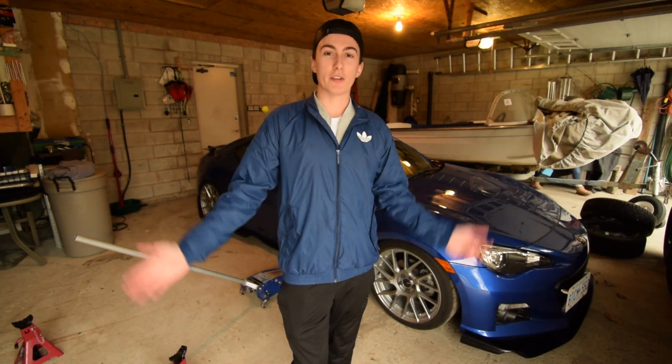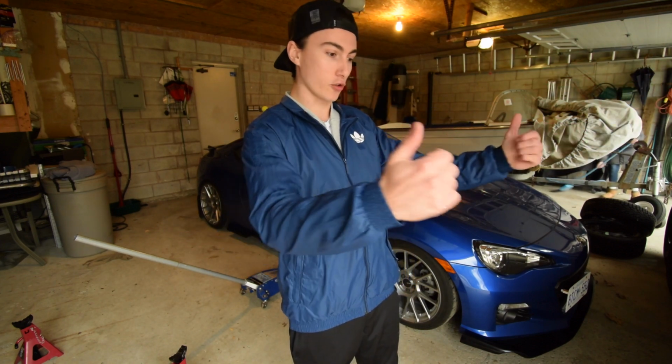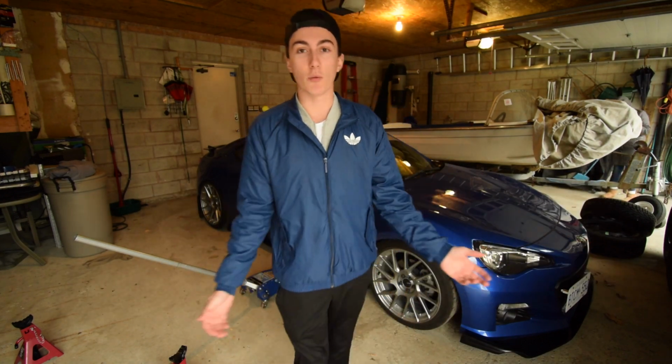So you guys may have noticed I've been in the garage for the last week or so. I've been taking advantage of the fact that I do have garage space to work on the BRZ. However, I'm not a huge fan because the lighting's not always the best. The garage faces the way the wind comes, directly in the garage. It's not the best, but I've been taking advantage of that because when we get to BC, I have no idea what's gonna be in store for me.